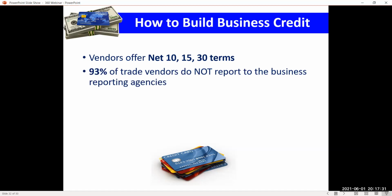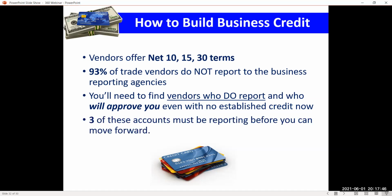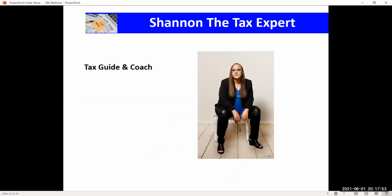Did you know that 93% of trade vendors do not report to the business reporting agencies? Why is that crucial? Because you're going to need to find vendors who do report and who will approve you with no established credit, and do it now. See, 3 of these accounts must be reporting before you can move forward. At least 3 of those.